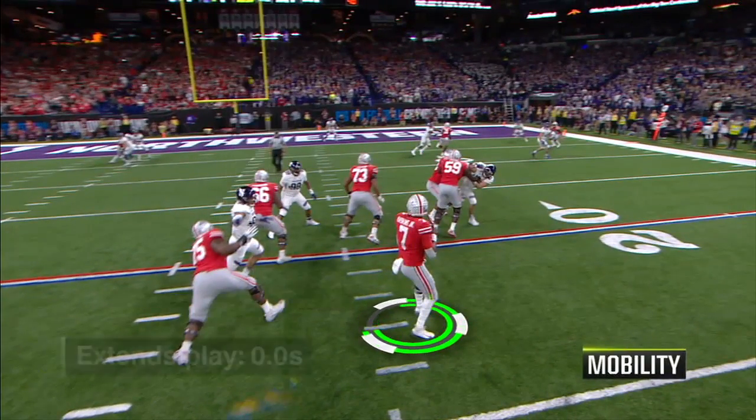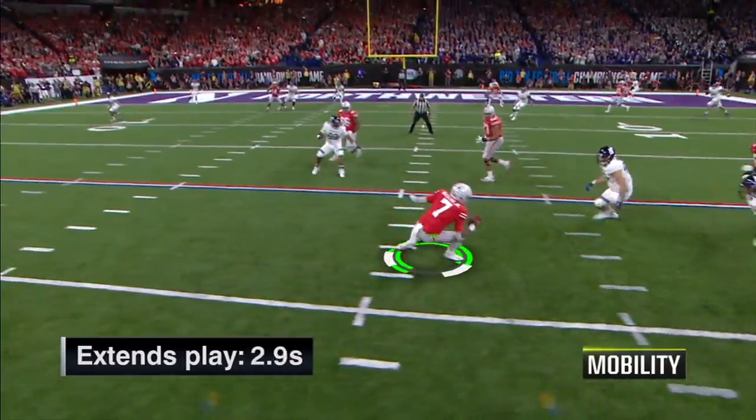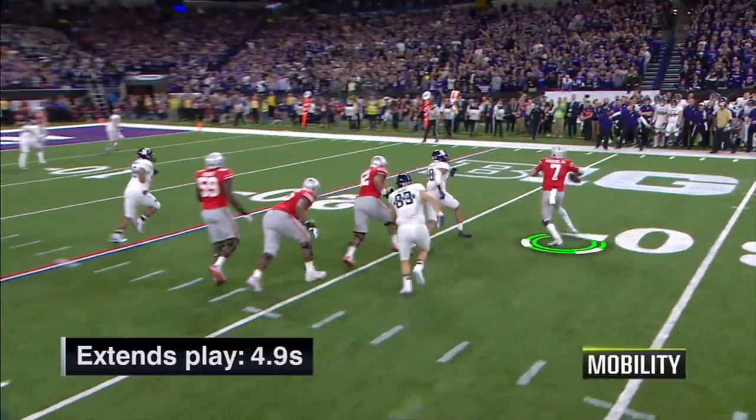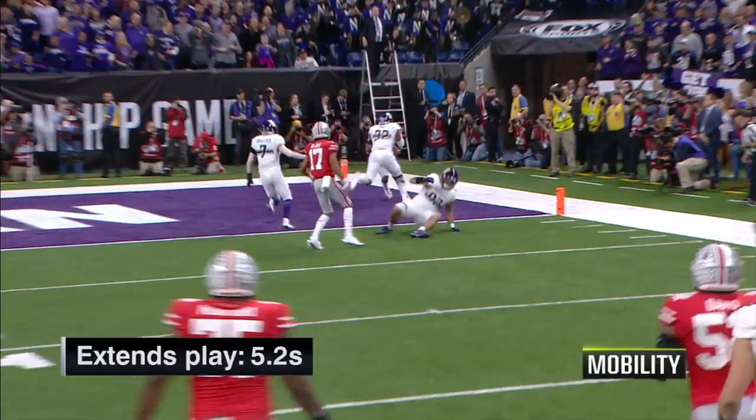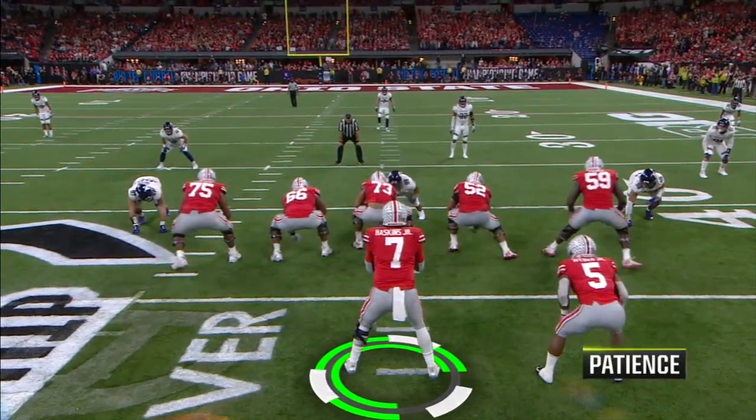Watch this. He feels pressure, and that's the first thing. You've got to be able to feel it and sense it inside the pocket. Then the ability to escape the pressure, and then how about this throw on the run? I mean, this is what he does. He can make very difficult throws look easy.